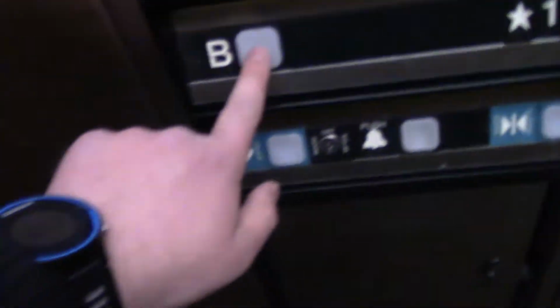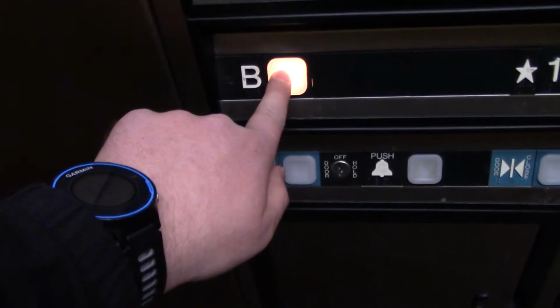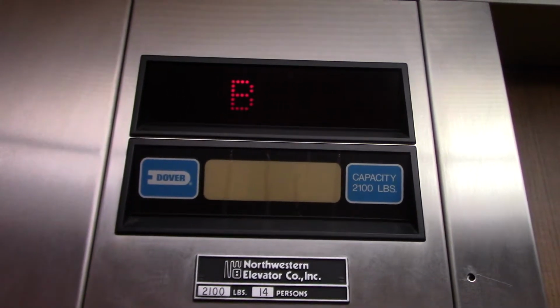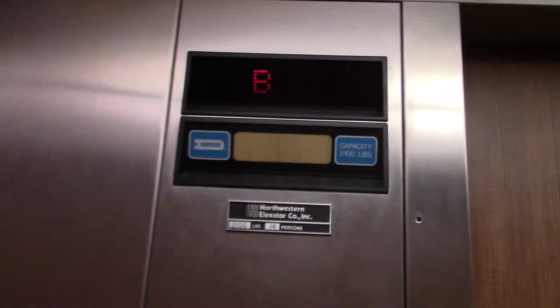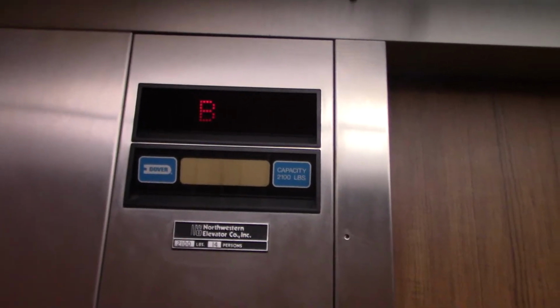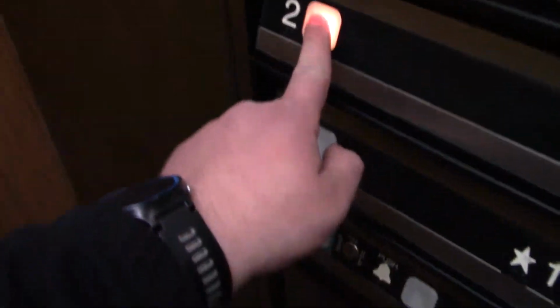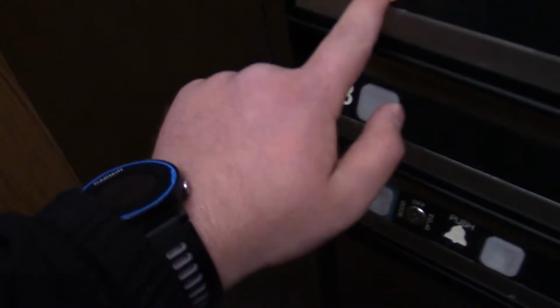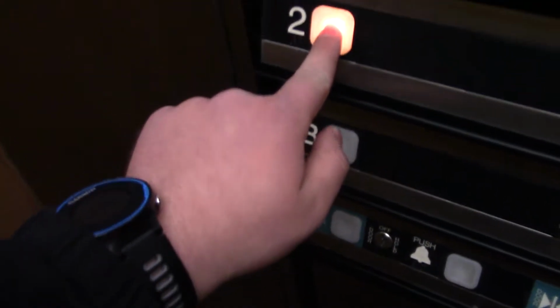Now let's go down to the basement. So this switch got replaced with a microswitch. So here at the basement. Now let's go up to 2. Looks like the 2 button also has a contact block.